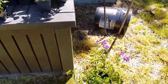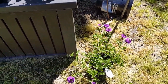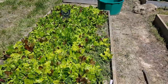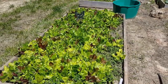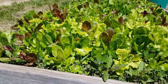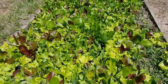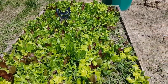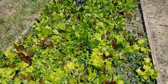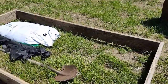So let's walk up here to the raised bed, and I'll show you. Remember, ignore the weeds. Okay, guys, so here is my lettuce. Can you believe that? I want you to look how tall and how beautiful that lettuce is. And you just come out here with scissors and snip away and get you a salad. That is absolutely beautiful.